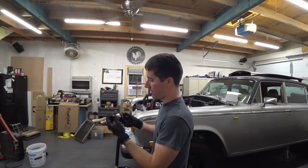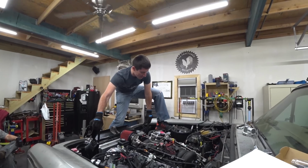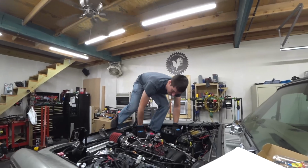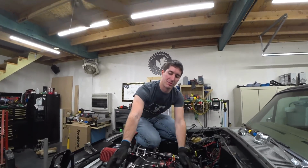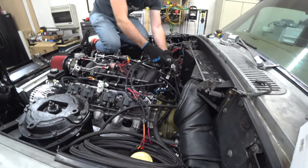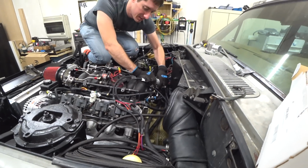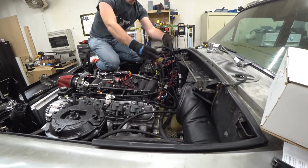So yeah, we're missing one AN to AN connector. Now we're gonna hop in the engine bay, put the injector harness on. It used to be really easy to hop in this engine bay, and it's no longer the easiest thing in the world. But we need to plug this in right back here at the very back of the engine. We have the injector harness connection, which is now connected.